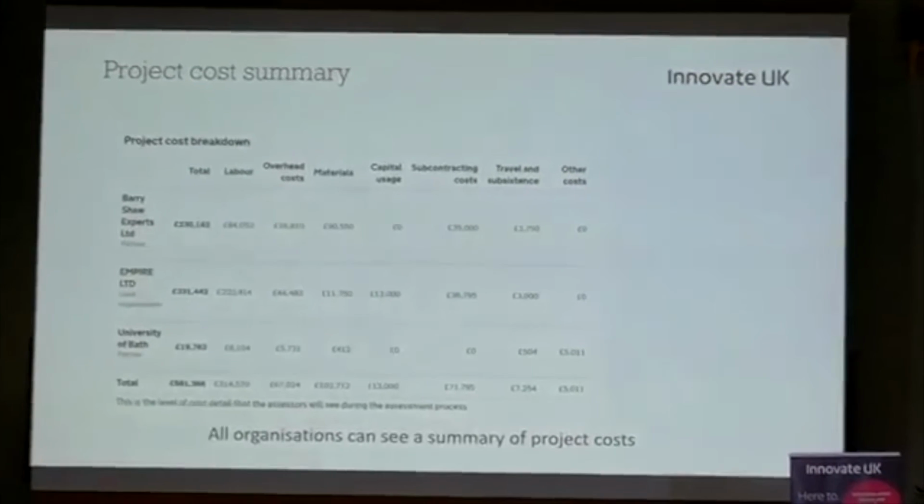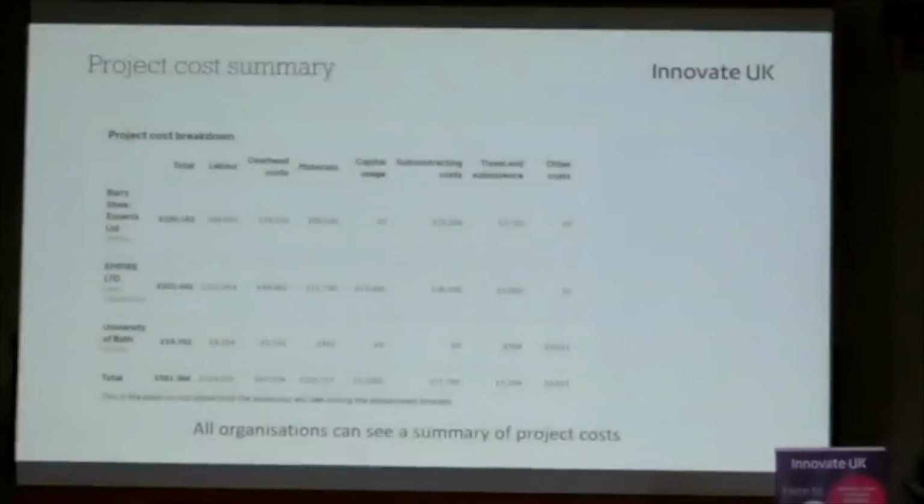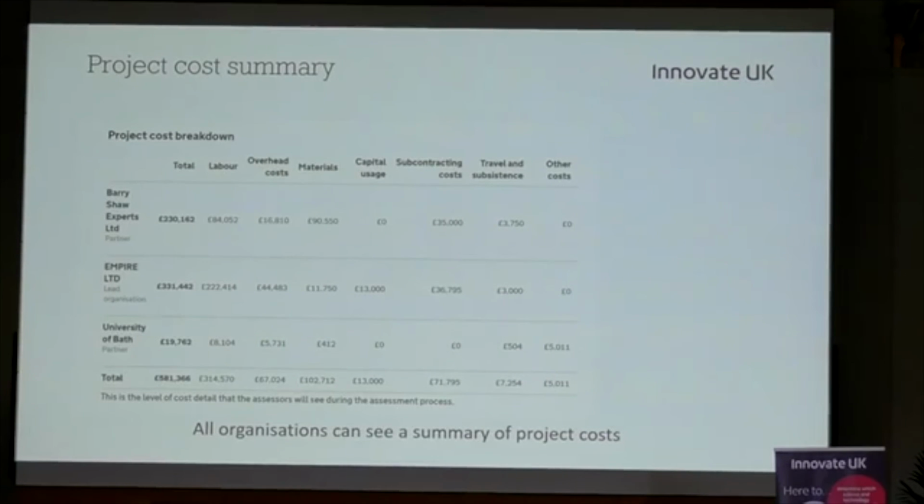So you'll see a project cost summary. This is what each partner will see if it's a collaborative project. You can see the top level costs for each category for every partner, but you can't see the detail behind it. You'll only see the detail for your own section. So that is confidential to each partner. This is also what the assessors will see.